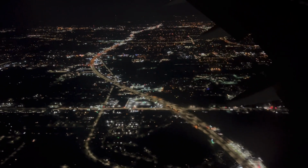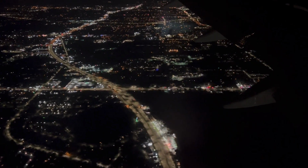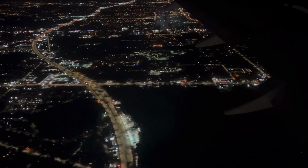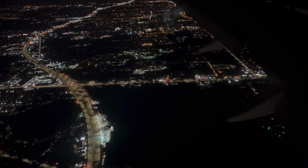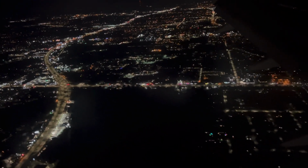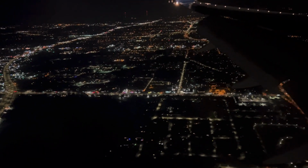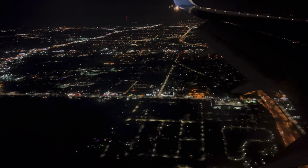Tower, Spirit Wings 1908. Spirit 1908, Orlando Tower, wind 130 at 4, runway 17 left, clear to land. 17 left, clear to land, Spirit Wings 1908. That Spirit Airlines aircraft is going to be landing on runway 17 left. You'll recall that at the beginning of this video, the Spirit Airlines aircraft that caused us to go around was originally assigned runway 17 left.